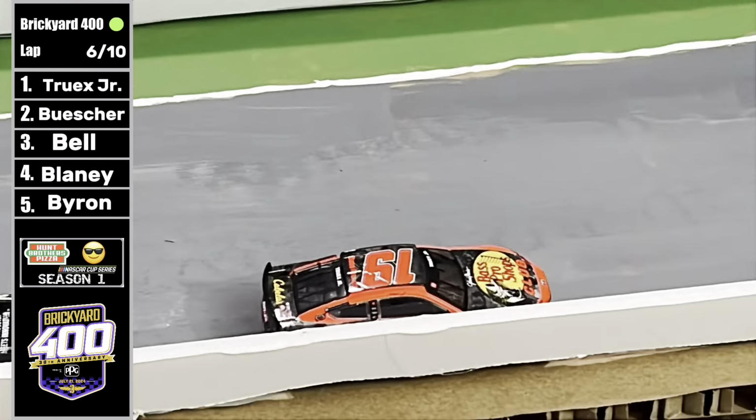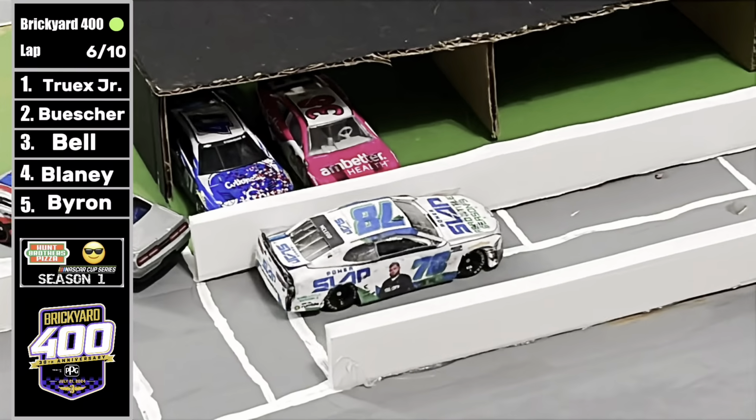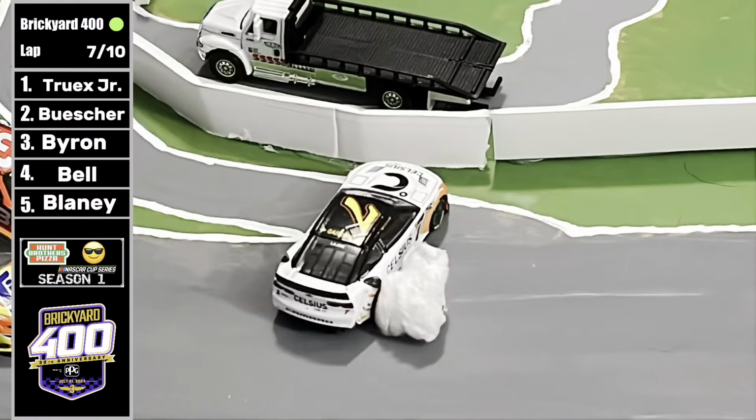Truex once again still out in the lead. William Byron's trying to take second away from Chris Buescher. You see BJ McLeod on pit road here. I think it's most likely an engine failure. That's probably going to end his day. Truex still leads, and oh, we have a spinner.